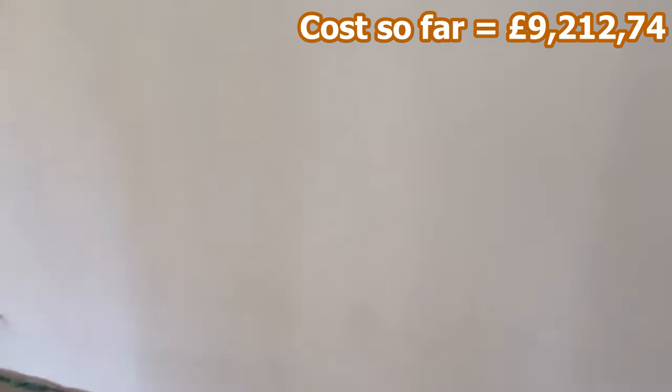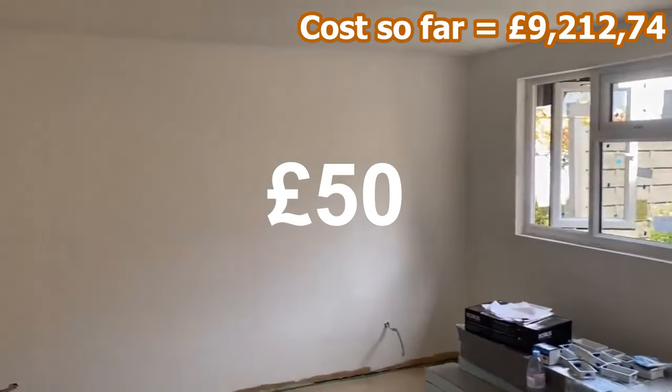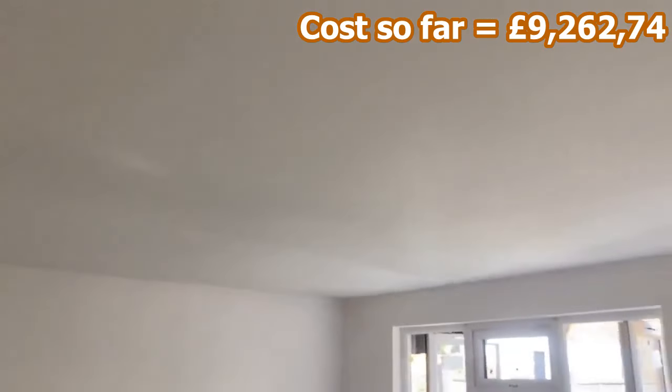So our room is painted, and the paint to do the walls and ceiling, including the undercoat, cost us £50, and also that includes the paint for the skirting boards that we'll be using as well.